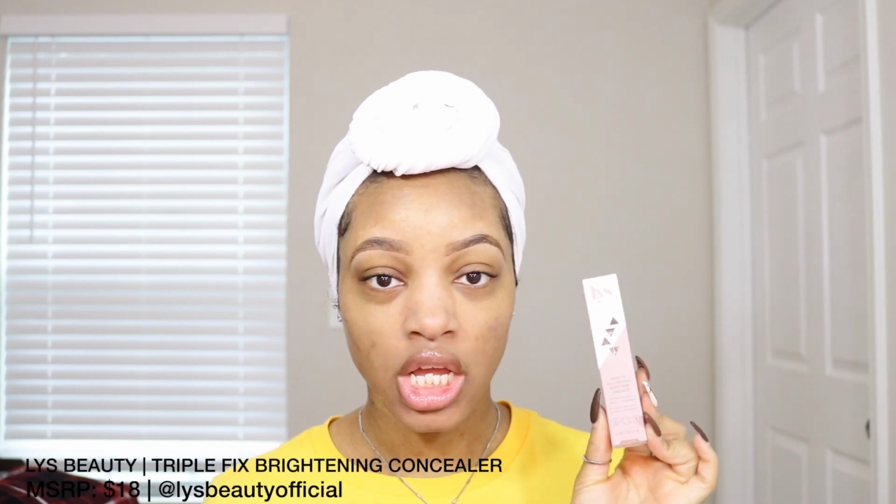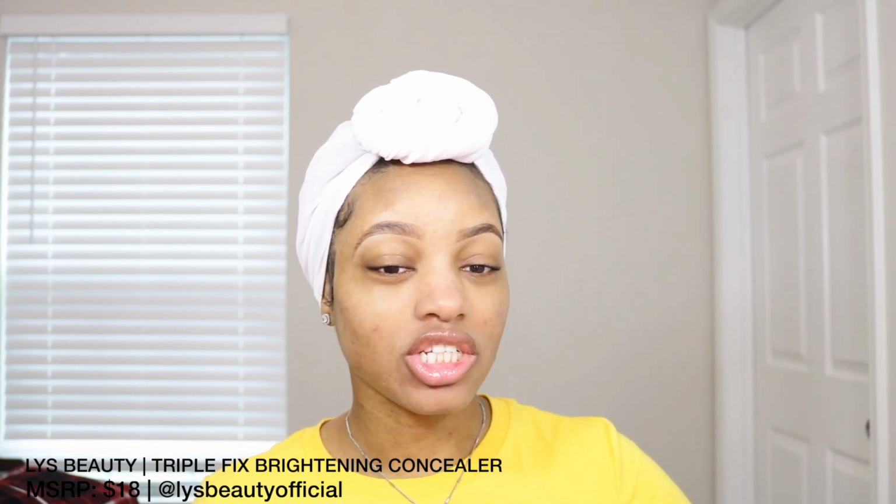So the first thing that I have is this LYS Triple Fix Full Coverage Brightening Concealer in the color DN3. I'm hoping this is actually a brightening concealer and not like my shade, because they do have the little thing up here and you guys can see it. So hopefully it is my shade for as far as brightening goes.